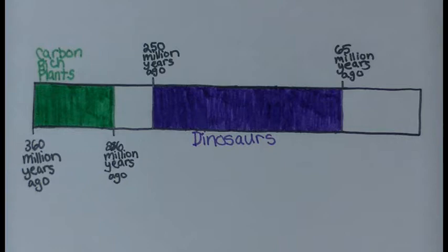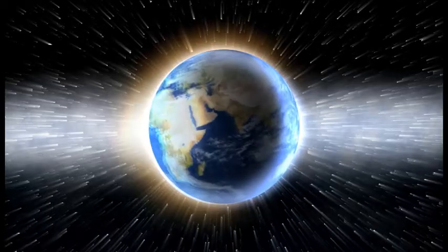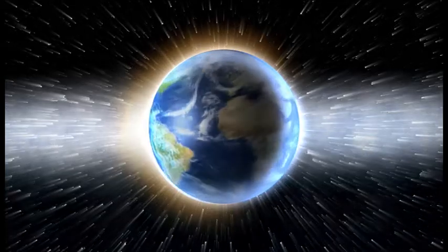The first reliable data scientists used to approximate carbon dioxide concentrations and temperature comes from ice core data that only dates back 800,000 years, over 64 million years after the extinction of the last dinosaurs. For the purpose of this video, Sarah will be running through the past 800,000 years, broken up into a 26.2-mile marathon.